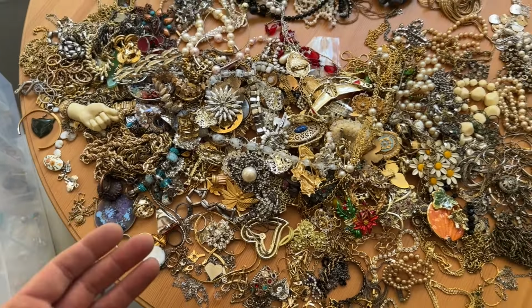But now, because time is of the essence, it seems as though I might have to throw these up as is. So I'm not going to get as high of a price, unfortunately, but I will still get some decent prices for some of this stuff. That's okay. Sometimes it's better to have money in your hand at the moment than it is to wait around.